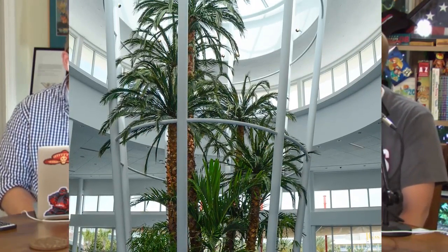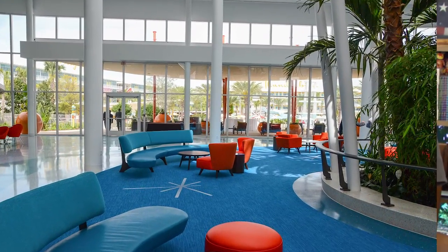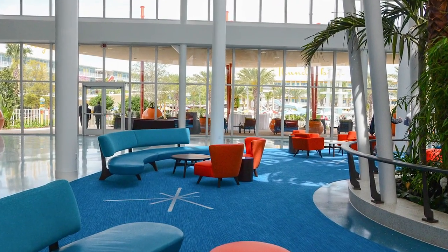Yeah. There's a carpeted area around this kind of tree sculpture that has a lot of seating. There's kind of like cool, smaller retro chairs, kind of lounges. So people that are checking in, you could just kind of hang out there with your luggage. Or if you're just kind of hanging out, just sit there and read, whatever. The check-in desk and stuff is to the right.